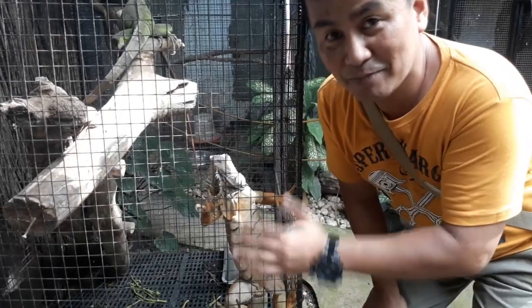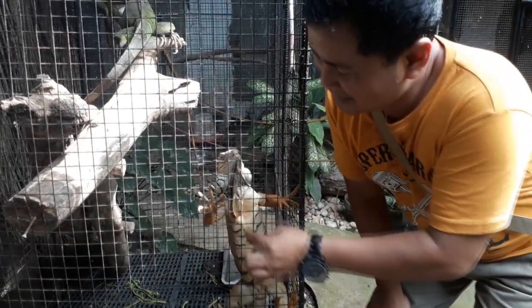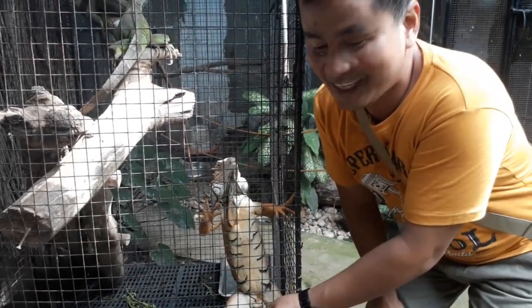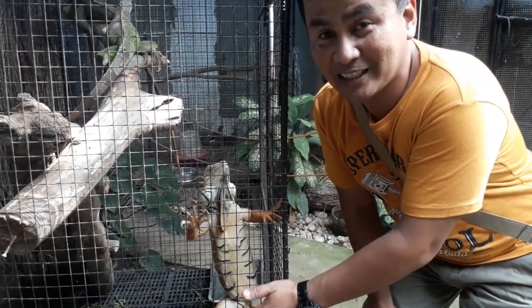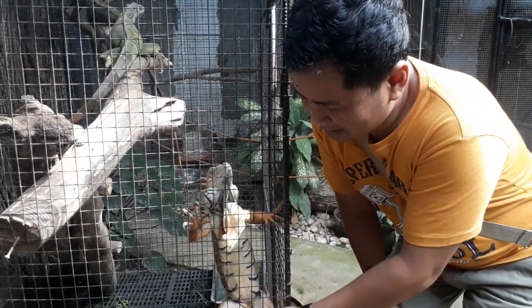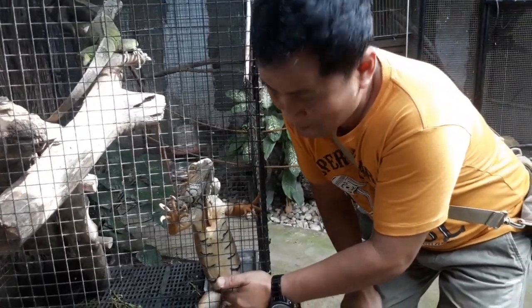A male green Mexican iguana. And you will wonder why this is not green, because this is a male and every breeding season they change color, especially the males, which will usually change from green to pinkish.